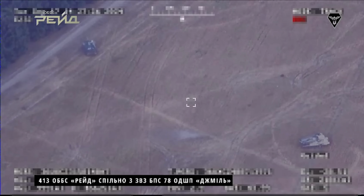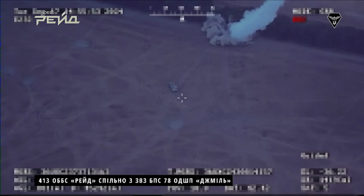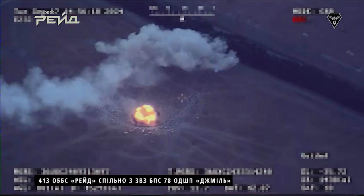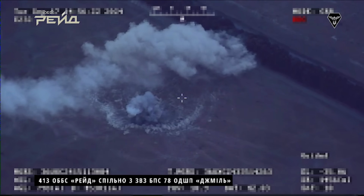The guns are especially dangerous because they are long-range, have a large caliber, and it is extremely difficult to calculate their location before firing. But once they're detected, HIMARS is easily dealt with.